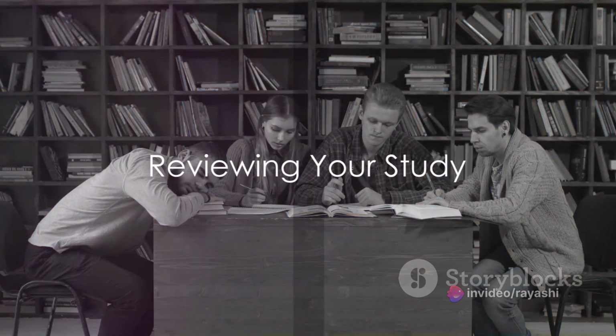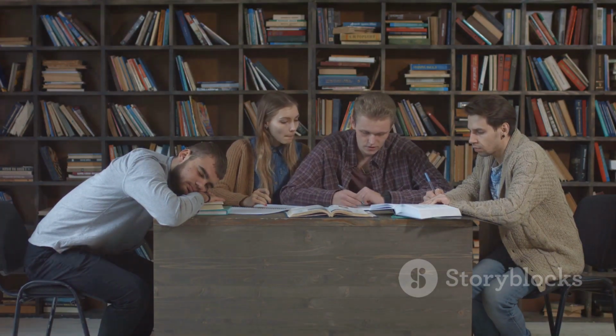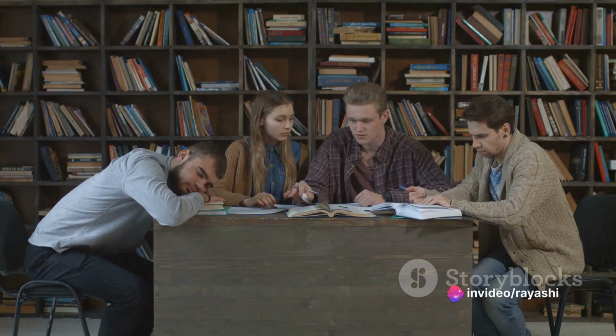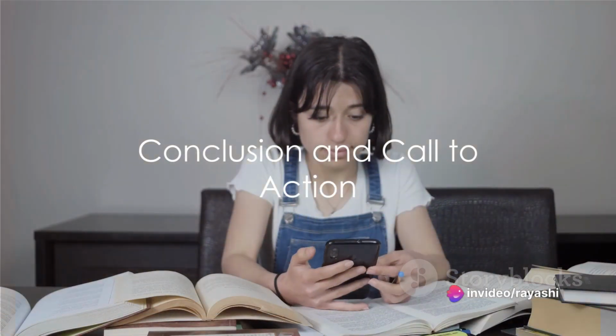Finally, review your study. This is the best way to learn from your mistakes. Regular revision helps in retaining information for a longer period and also aids in identifying the areas where you need improvement. So these were some tips to study science with precision.